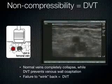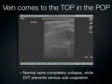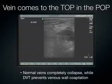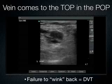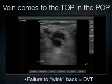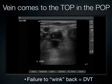and show it to one of your colleagues. Now, here we are on the POP, and again, the vein comes to the top in the POP. Here's the artery. Here's the vein. And as long as it's good compression, there's no clot there. Instead, when there is a clot there, here we are compressing. You push so hard sometimes that even the artery tends to compress. You don't want to push that hard because you don't want to dislodge these things. But we can see here, here's the vein, here's the artery. The vein is not compressing.